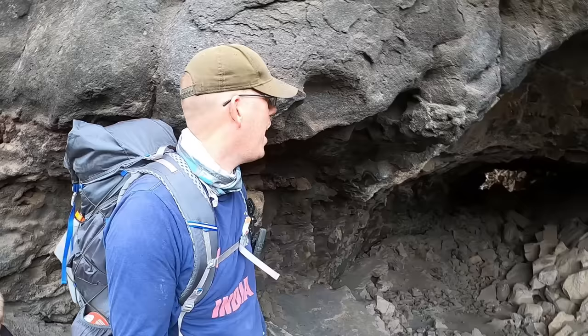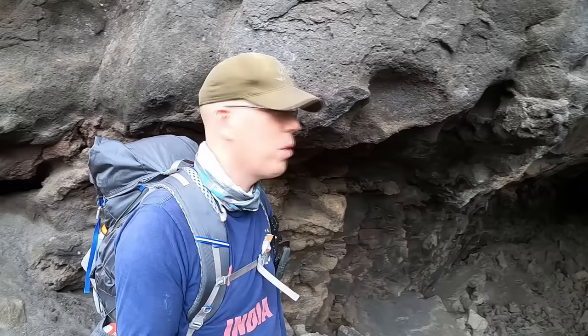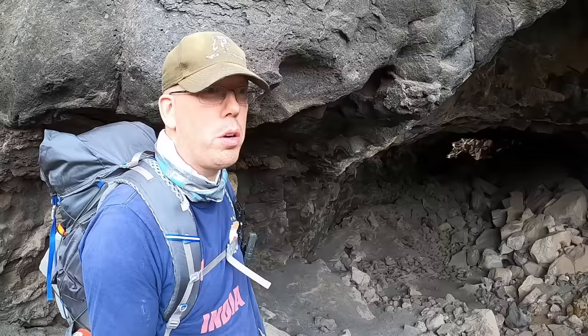And I wanna camp inside the lava tube. Not only is it really cool, but the wind is howling up on top of the plateau, so I really would like to be sheltered. But I don't want to sleep somewhere where there's big boulders falling off the ceiling. So we're gonna try to find a cave that doesn't have a lot of cave-ins. Should we try another spot? Yeah. All right, let's go back up.